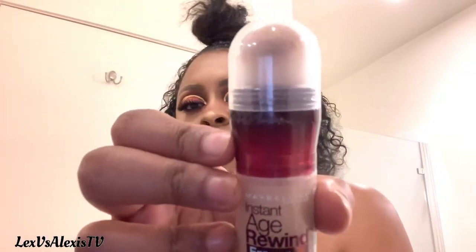So the next thing I picked up is the Instant Age Rewind Eraser Treatment Makeup. I think I got it in a shade too light, but I really like it. It's a good concealer. It is so full coverage to me, and it's a bit on the pricey side for the drugstore, but it's so full coverage. It's so worth it.